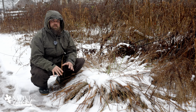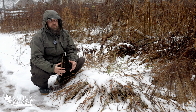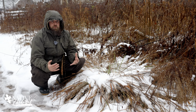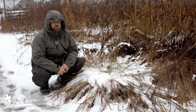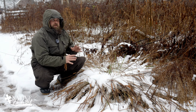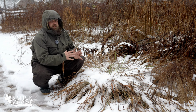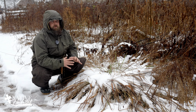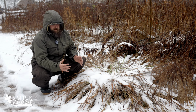So when it snows like this and the snow piles up for long amounts of time, ground-dwelling birds, mammals, things like that will burrow up underneath this snow to protect themselves from the elements. Well, gama grass creates this umbrella-like effect that allows wildlife to get up underneath its leaves. Even when it's not snowing, it does that, and it creates a great place for wildlife to hide from predators, to stay out of the elements.